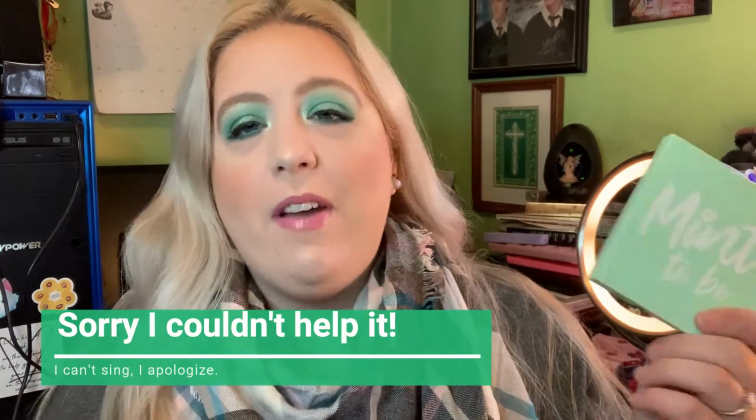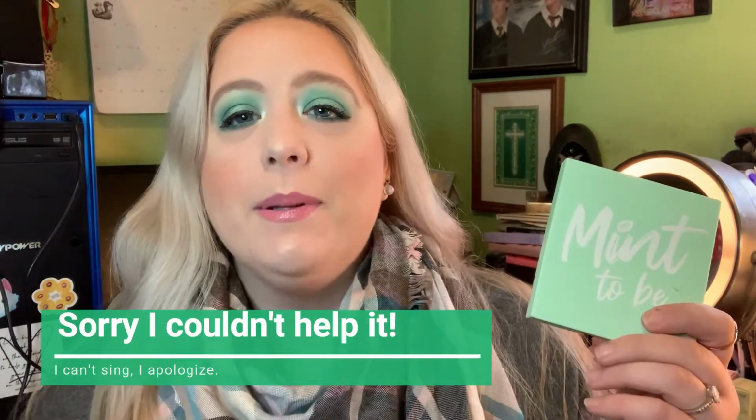I love Kelly. That's not my favorite song, but for some reason that lyric just always pops into my head. So anyway, mint green is probably my favorite color. I mean, pastels in general are my favorite. I just think that they're so beautiful. And then if it's a sparkly pastel, forget it, I go nuts.